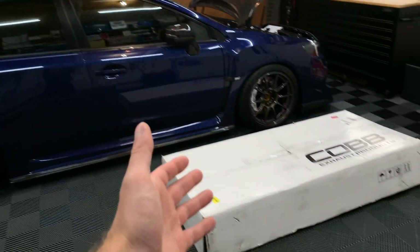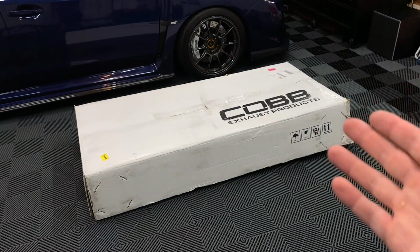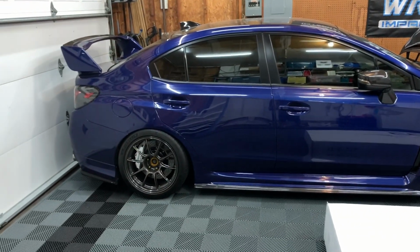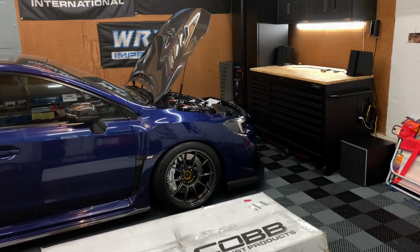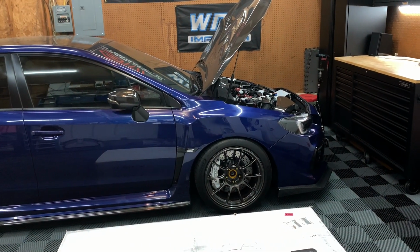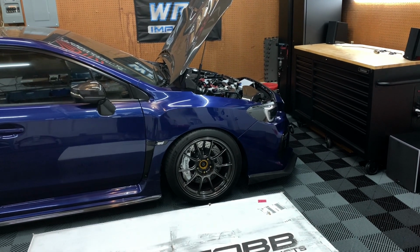So we got the new exhaust in. Now, if you guys don't know, I picked up a Cobb titanium catback. I've been running the Delta Motorworks catback for 4 years now. But ever since I went stage 3 and I did the headers and downpipe and everything, the exhaust that I was running was just a little bit too loud, a little bit too much rasp. And I just kind of wanted to tone it down and perfect the overall volume and tone a little bit more.